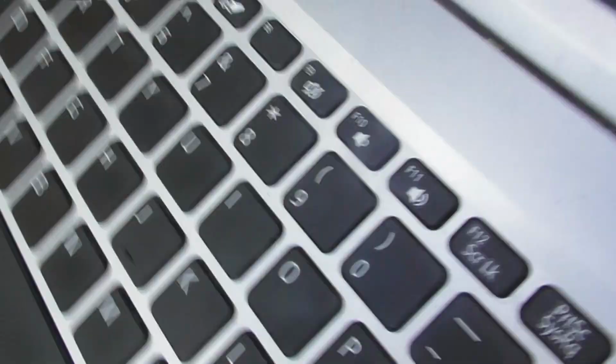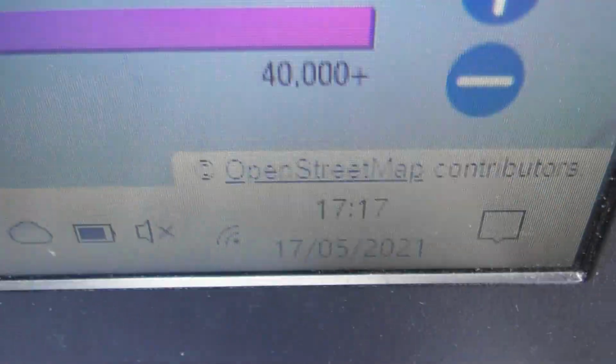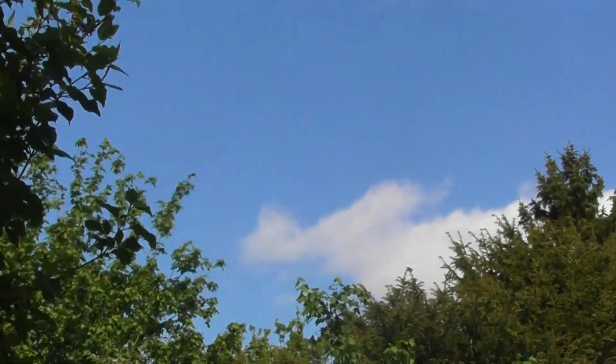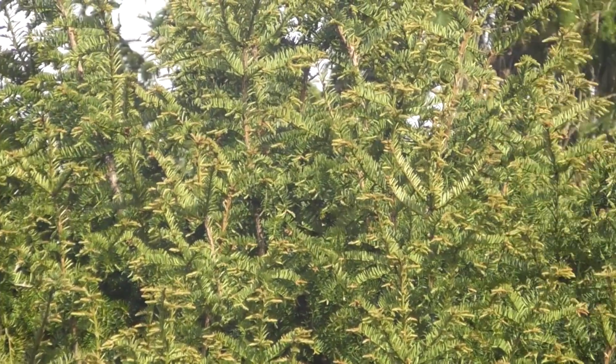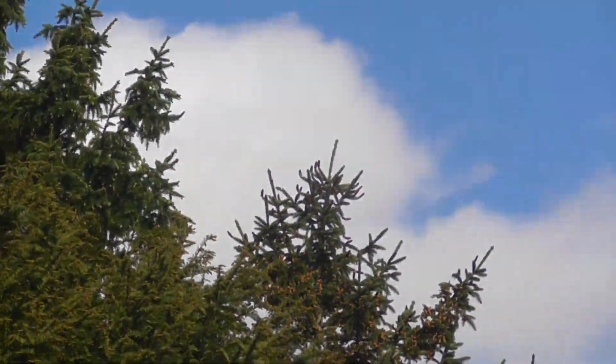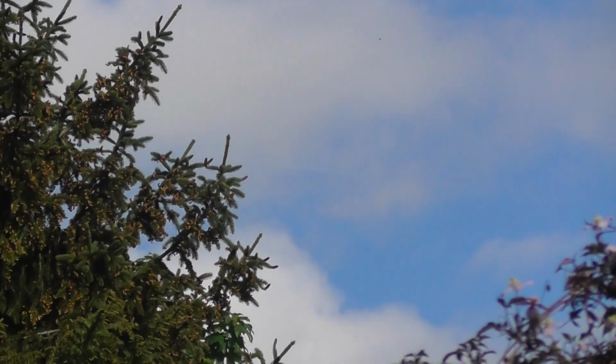I'm going to give it a few more seconds in case I get one more chance to see it once it's past some trees. So there's your time, 5:17. Let me just see if I'm going to be able to see this. Yeah, I reckon I will. If I show you the contrail is there. That's going to pass behind my Christmas tree, so I might just get it popping out somewhere around here in a minute or two.